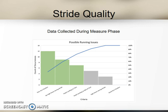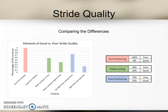We also focused on improving Kai's stride quality during this phase of the project, so the Pareto chart here has data that we generated from our measure phase, and it shows us that Kai struggles with all 3 stride quality attributes. When we look at a histogram of our baseline data, we can see that Kai struggles most often with arm and knee positioning, but that his pedal landing position is about half and half between good and poor.